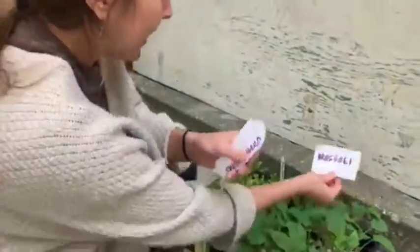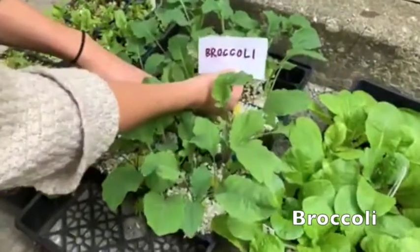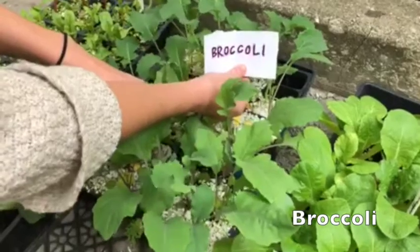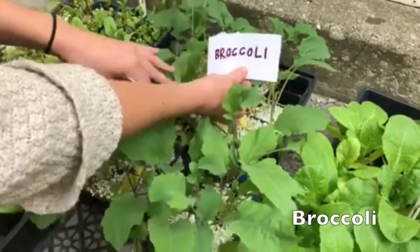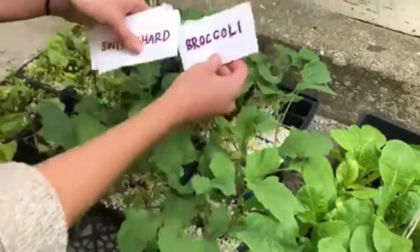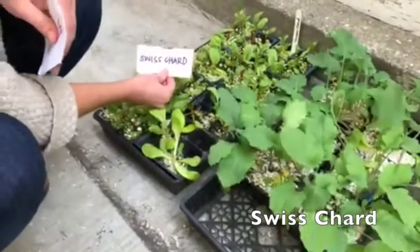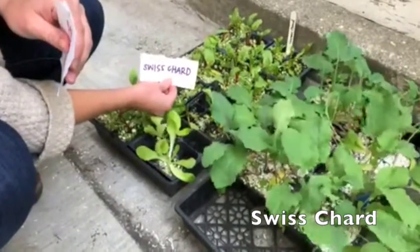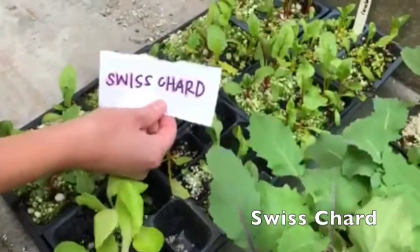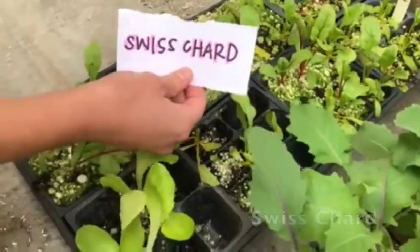And right behind it is broccoli, which looks a lot like kohlrabi because they are kind of like cousins. They're both in the same plant family. And broccoli is the flower. We had that growing in our garden at school. And then behind it we have Swiss chard or rainbow chard because it comes in a lot of different colors. Here I have red and orange, and we eat the stem and the leaf of this plant.